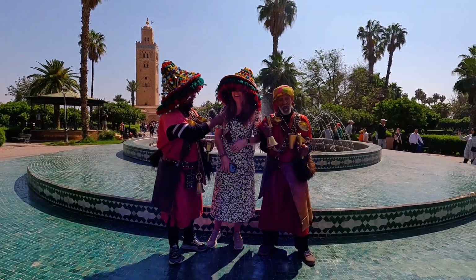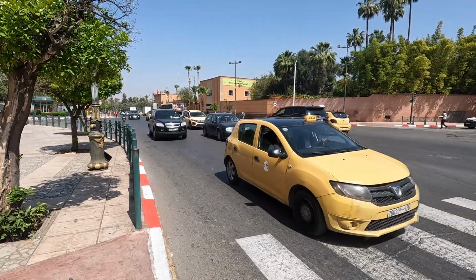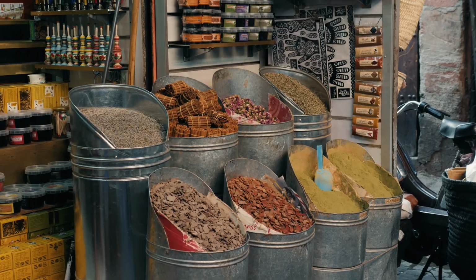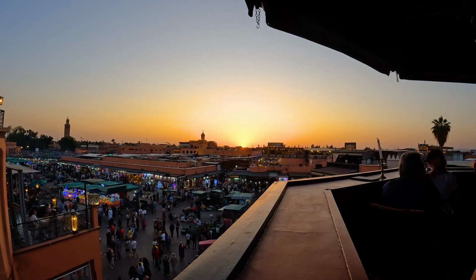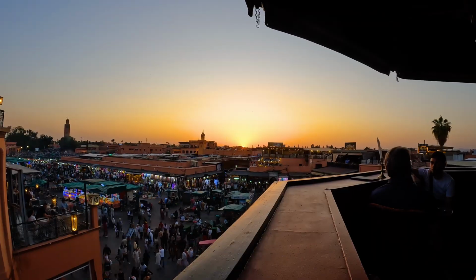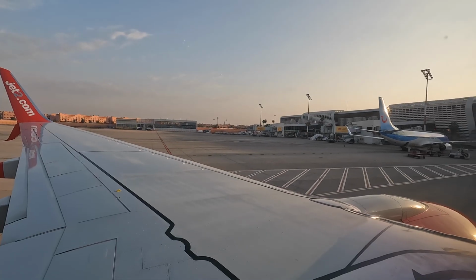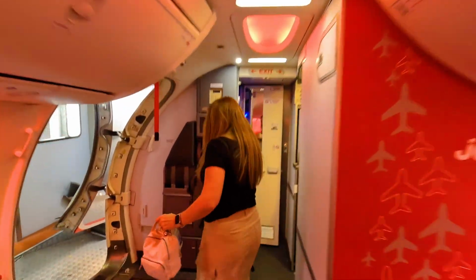Welcome to Marrakech! A bustling city sitting in a valley between the small and large Atlas Mountains, mixing both the exotic and the mystical, and is the biggest tourist hub in Morocco. In April 2025, we took a Jet2 city break to Marrakesh, courtesy of Hello Sunshine.